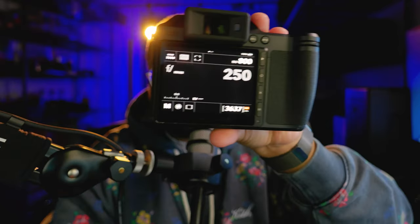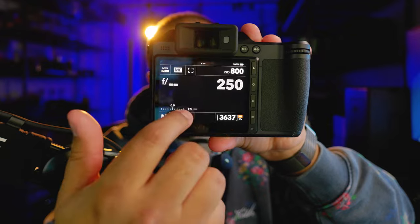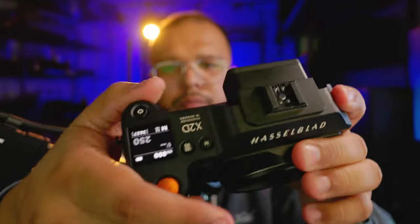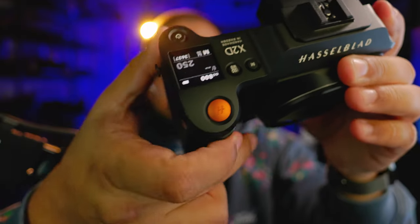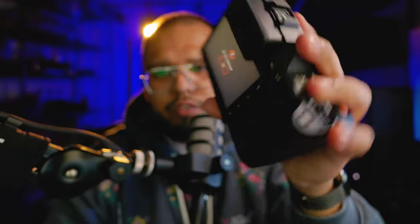The menu system of this camera feels like a phone. I'm just turning it on right now. And so the menu system is just very intuitive. The little menu up here and being able to switch the dials, you know, there's not a lot of buttons on this thing. It just feels nice. I think it forced me to slow down a lot.